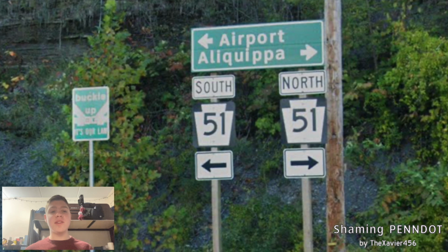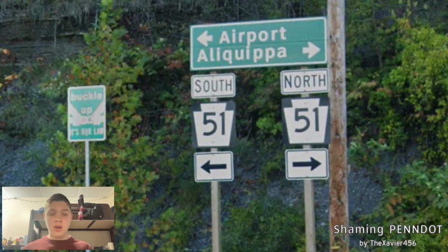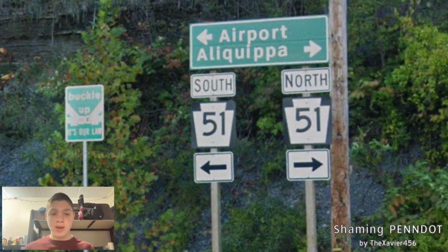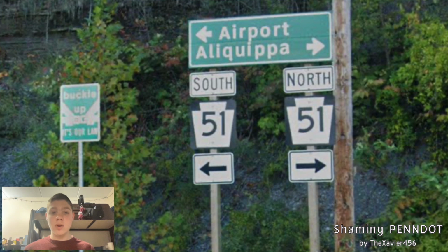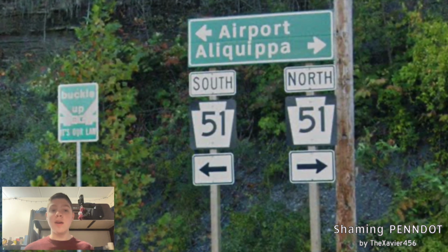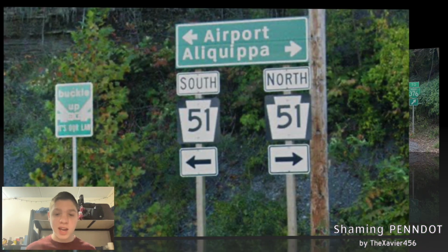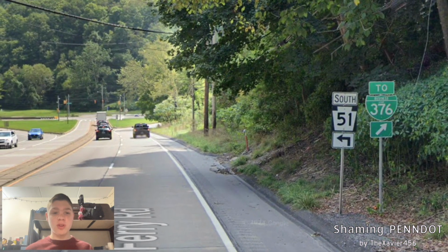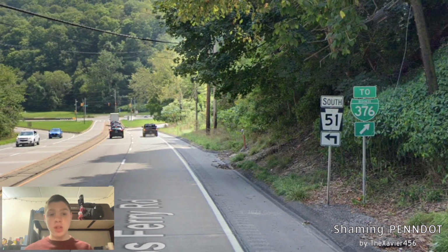PA 51 does not go to the Pittsburgh International Airport. A random road that we intersect with does, and it goes to Business 376. But why are you favoring that little random road and not PA 51? Sign Pittsburgh! You had it on it before, so why aren't you signing it? Here is the intersection with that random road that is going to take you to Business 376, and that will lead you to the airport.